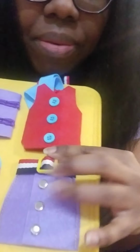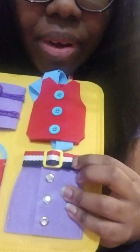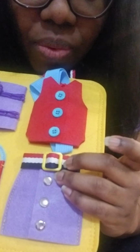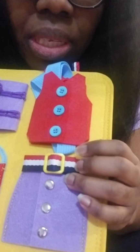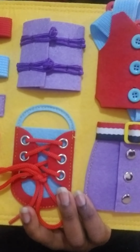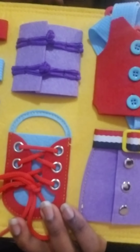It has three little buttons on it, so the child can learn how to do buttons. And then underneath that is maybe a skirt, or I don't know, pants. I don't know what you consider it, but it has snaps, and it has a little belt that the child can learn how to do. This belt doesn't have, I don't know what the actual name is, the little part that goes in the belt holes. There's no holes, so you just pull the material through. They do have some on Amazon that have holes, but this is not one of those. And this has laces here, so it kind of looks like a shoe.